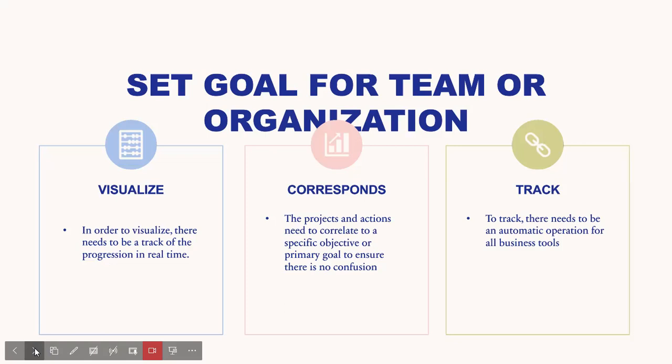The projects and actions need to correlate to a specific objective or primary goal to ensure there is no confusion. The biggest issue in project management as a whole is confusion and not having a clear understanding of the project and how to plan it and execute it efficiently. And with correspond, the projects and actions need to correspond with a specific goal. If the goal does not correspond with the project or actions, it's not going to go as well as the organization intended the project to be.